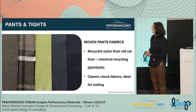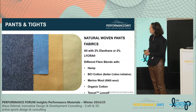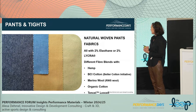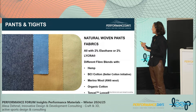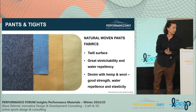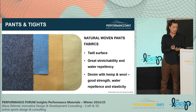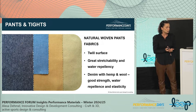The woven pant fabrics, recycled nylon from old car tires, chemical recycling, pyrolysis, classic Czech fabrics ideal for suiting. Natural woven pants fabrics, all with 2% elastane or 2% Lycra, different fiber blends with hemp, BCI cotton, merino wool, organic cotton, and tencel lyocell. As well as twill surface, great stretchability and water repellency, denim with hemp and wool, good strength, water repellence, and elasticity.